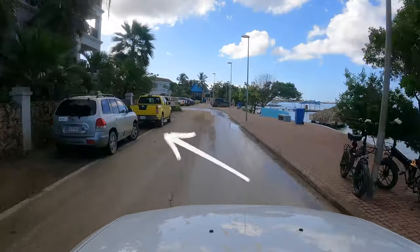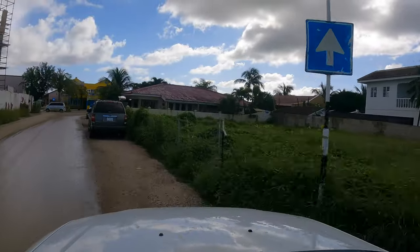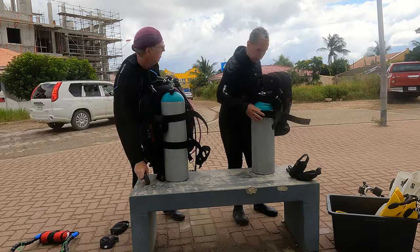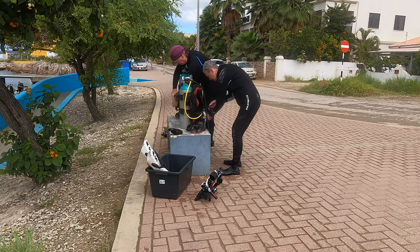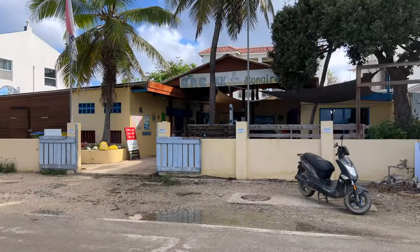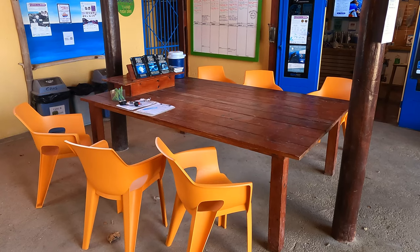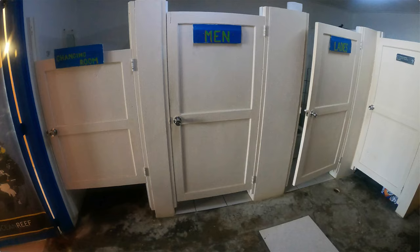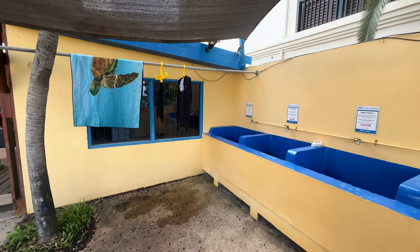There is parking on the street, in this parking lot at the end of the street, and around the corner. If you choose the street, watch out for a few no parking signs. Gearing up can be done at your truck or one of several cement benches located along the sidewalk. Another option is Dive Friends, which is located directly across the street from the pier. Renting tanks from them not only allows you to park right in front, but they also have a full complement of amenities, including lots of benches for setting up equipment, bathrooms, lockers, a shower, rinse tanks, and a place to hang wet gear.